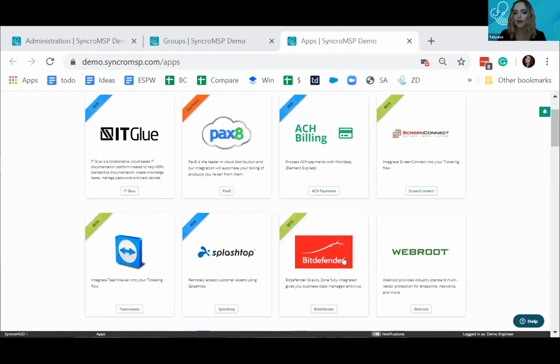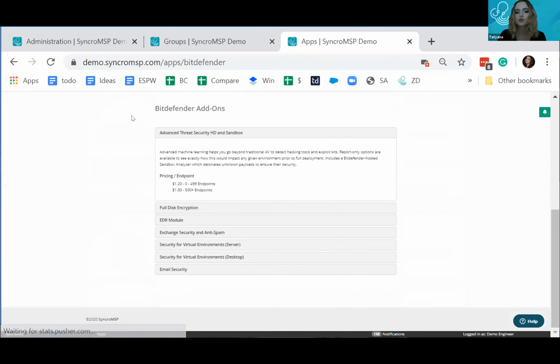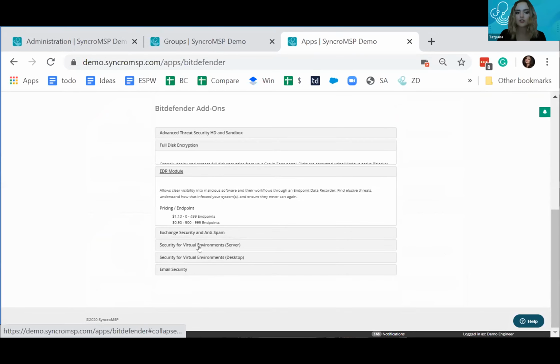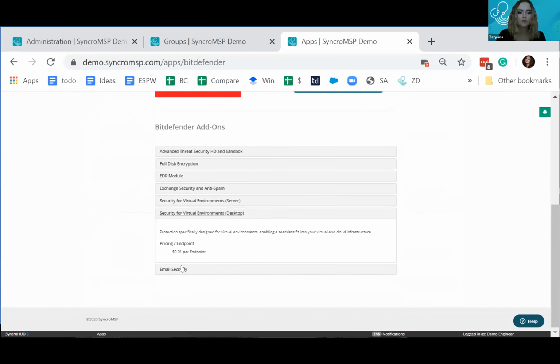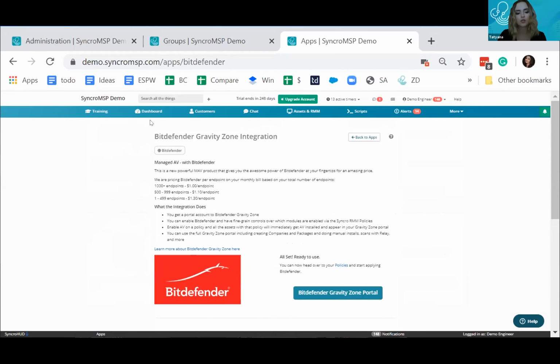In the App Center, if you go over to the Bitdefender app card, you'll notice that you have additional add-ons to choose from. If you need extra, next level security for a specific customer, or the CEO's computer, or the accounting department, you have the capability to choose from these add-ons. We don't currently have an integration with BitLocker, but we can definitely pass that along as a feature request.